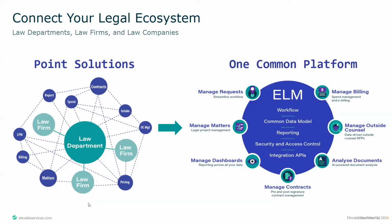So we were in the same boat at Elevate. We had a lot of point solutions we built over time, and what we set out to do a couple of years back is to build a platform that brings everything together into a connected ecosystem, both across law departments and their business stakeholders, but also between a law department and a law firm. So that led to our vision of a common platform, Elevate ELM, across managing your requests, matters, contracts, RFPs, bills, and creating dashboards.